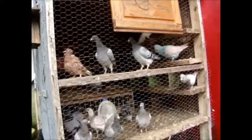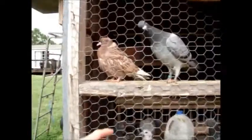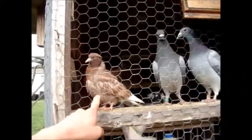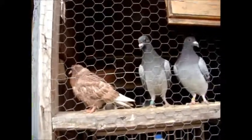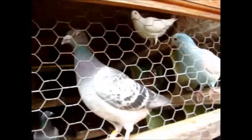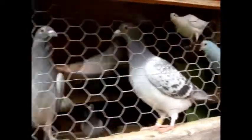And while I'm thinking about it, I do have this young roller. I can't say roller at the moment for some reason. Anyways, I've got it out here, and actually, its feathers don't look all that good. Actually, they look pretty bad.